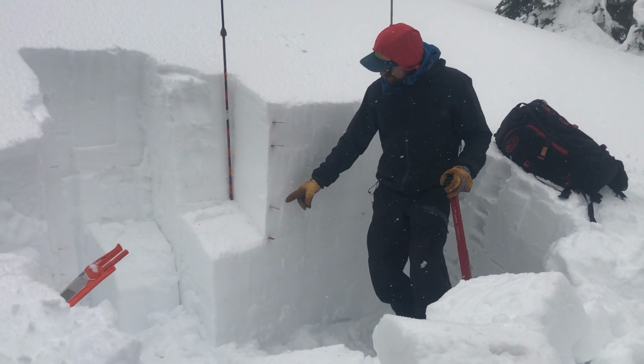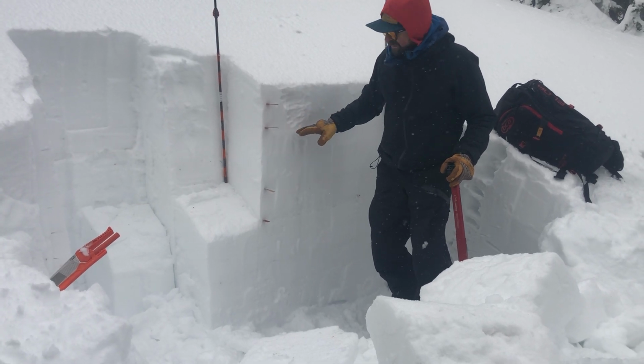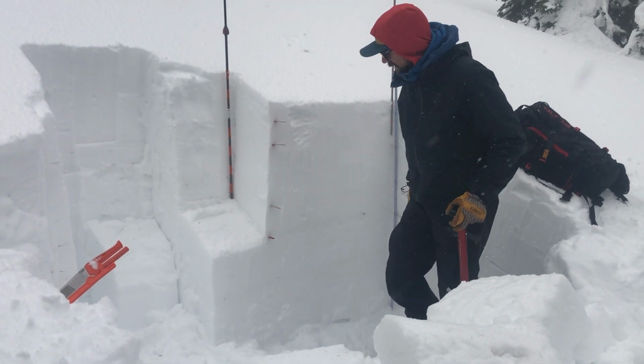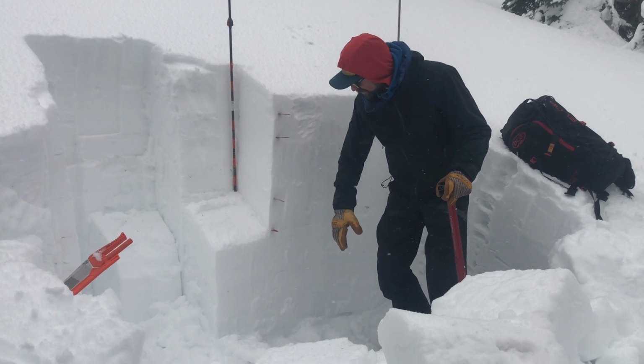We also found instabilities on these layers that are near the surface, a little bit softer, less consequence here, of course, because it's a lot less snow. But this is the layer that we're really kind of keeping an eye on.